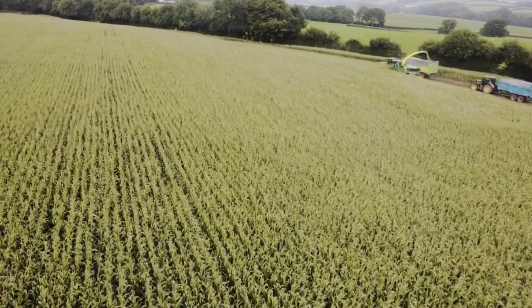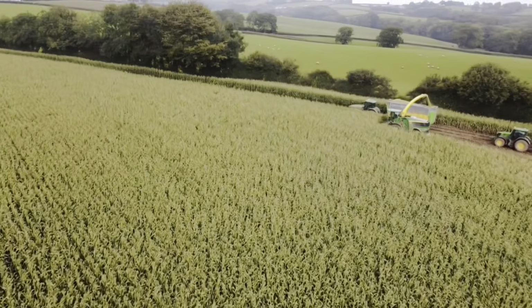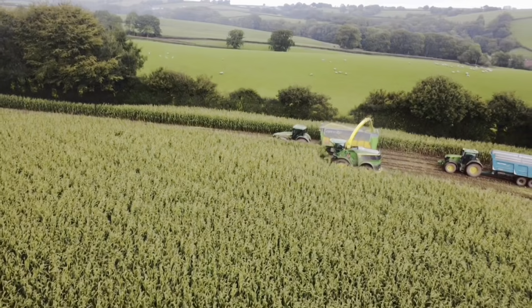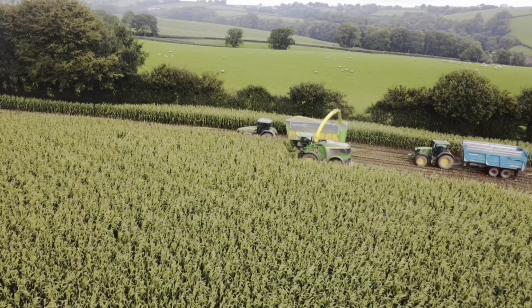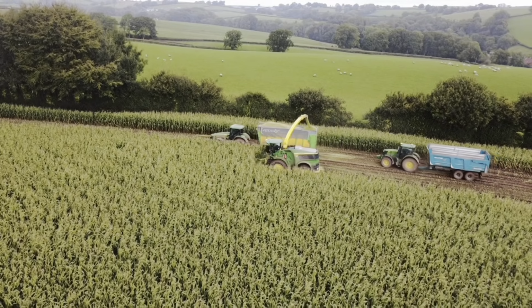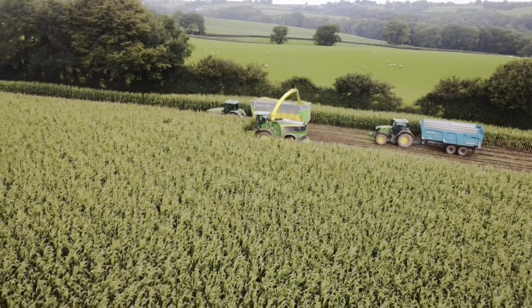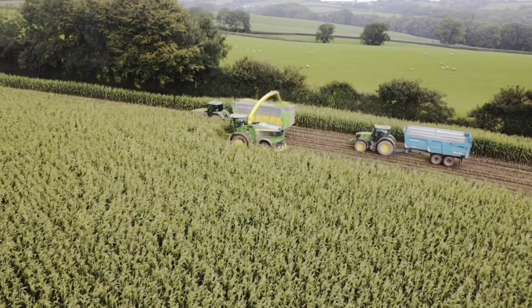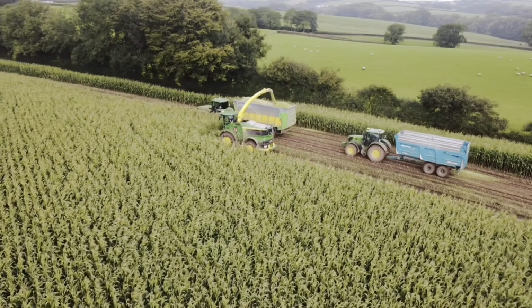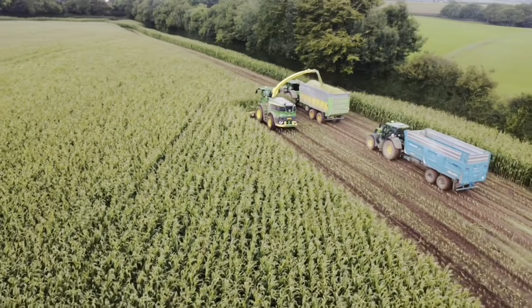So after a very small rain shower, I got the drone back out and just shot across to the far side of the field just to do one last little clip. You can see in here that it's a good crop of maize. It's a little bit greener than what we have been cutting, but still above the dry matter threshold that we're after. So all good on that front. But to this point, it's probably our best performing field of maize that we've cut so far.